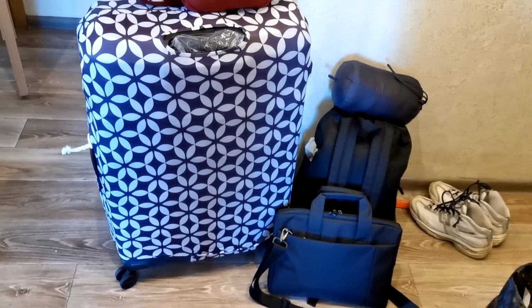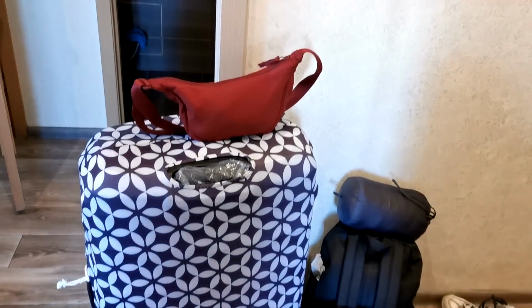I bought this bag right before I left Siberia in March 2022, and back then I was kind of equipping myself for an indefinitely long travel, and my funds were very tight, so I just bought a bag from a brand whose quality I knew would last. So far this bag is fantastic.